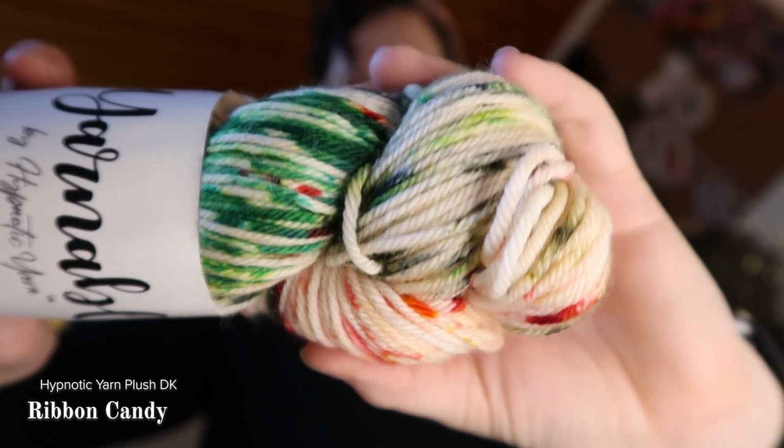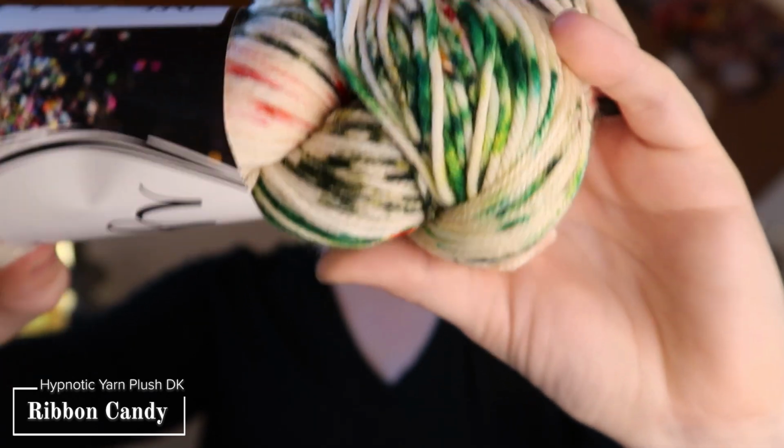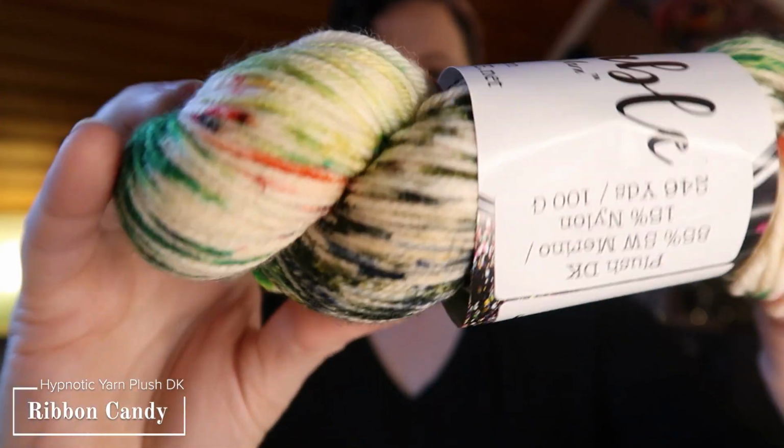And this is the colorway Ribbon Candy. So it is DK, it is 85% superwash merino and 15% nylon. I plan to make a hat where you hold DK and mohair together, and I have another skein that is white with red and green speckles that I got last year when it was on sale after Christmas, and I thought these would pair really well together. So that is my Yarnable box for December 2020.